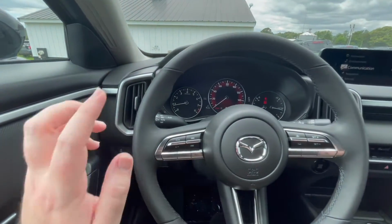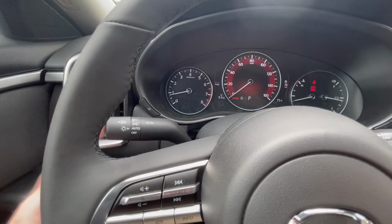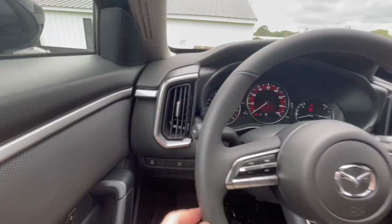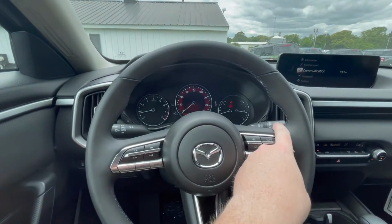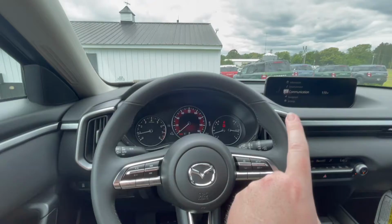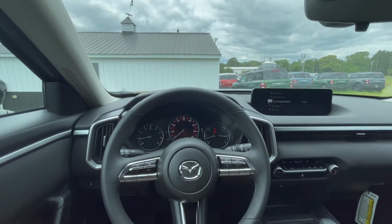Great job, Mazda. You also do have your automatic headlights with your automatic high beams that you can turn off and on right there. You also have your automatic windshield wipers there, rain sensing wipers, standard here on the CX-50.